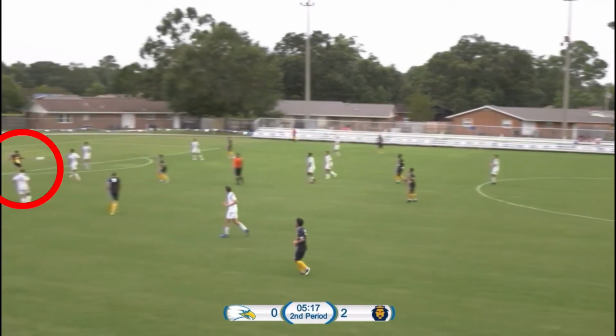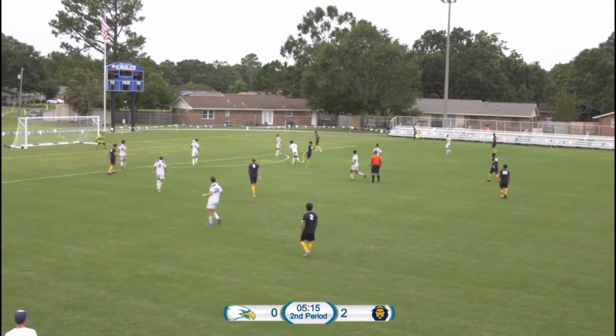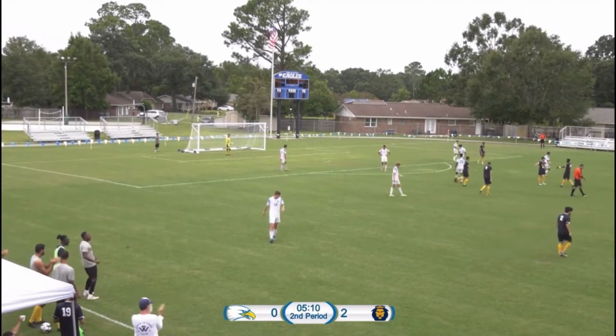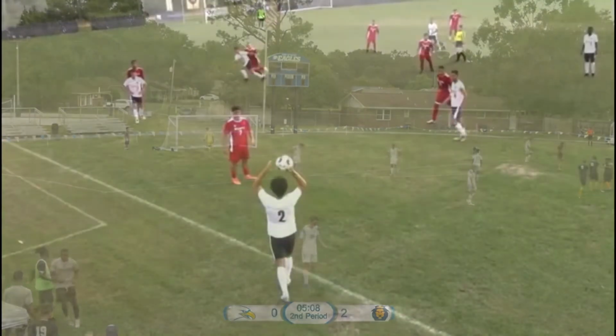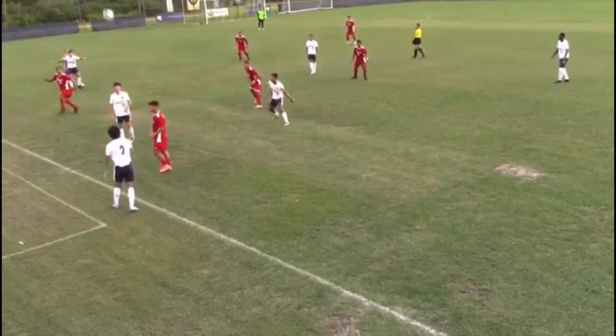85th minute of this contest. Long shot here, and it goes in! From just beyond. McGrath, move!